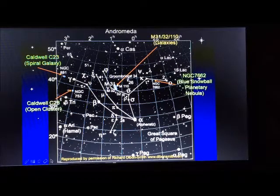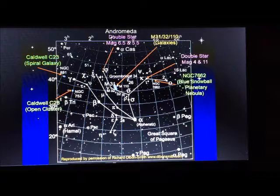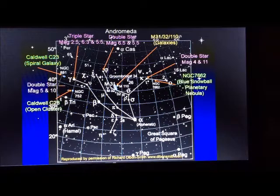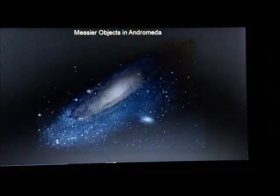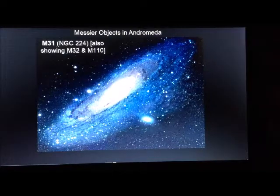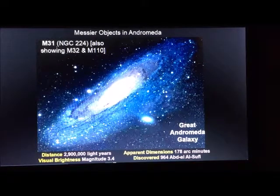Another Caldwell object, an open cluster down here, NGC 752. I nearly forgot. Some double stars of interest, even a triple star, and a variable star as well. So lots to be seen within this relatively faint constellation of Andromeda. Let's have a look at some of those objects. Now there you are, three galaxies all close together.